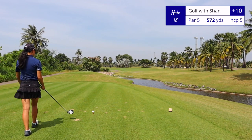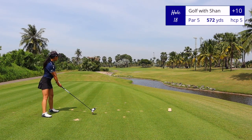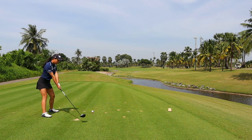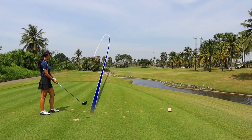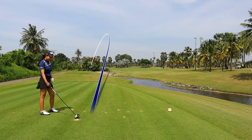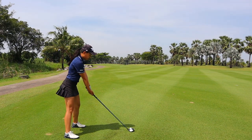And finally, hole number 18 is the longest hole, par 5, 572 yards from the white tees. Dogleg left around the trees, it's safe to cut the corners a bit with a carry distance over 200 yards.